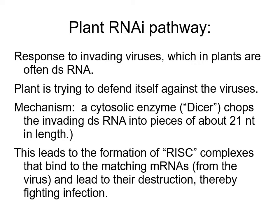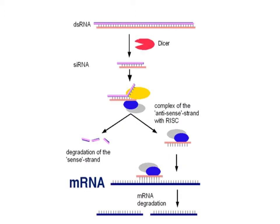This chopping then leads to the formation of RISC complexes, which is RNA-induced silencing complexes that bind to the matching RNAs and lead to their destruction. Right, so that's diagrammed here. We have a double-stranded RNA. We have dicer, and that's a cytosolic enzyme, and it's going to chop the double-stranded RNA into small bits.